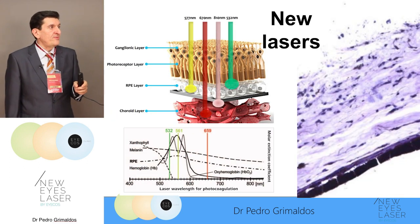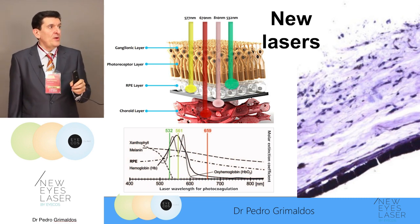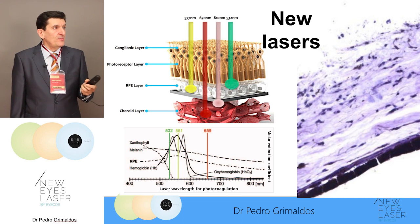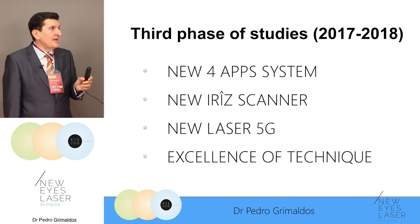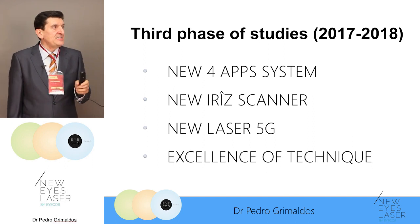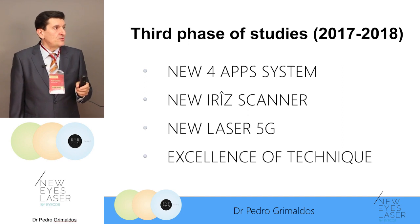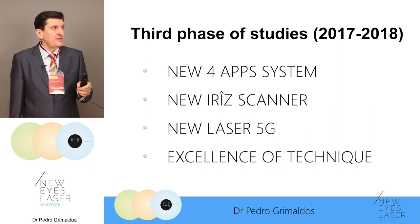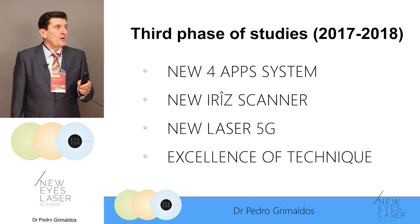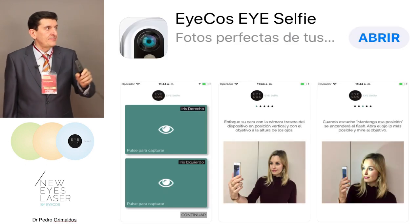Finally, we went back to performing histological studies to check 4 new lasers with different wavelengths in order to improve both the results and reduce the complications. The third phase will end this year, 2018, and was set out to improve the whole technology: new software and apps, a new iris scanner version, and new lasers to approach as much as possible the excellence of technique.